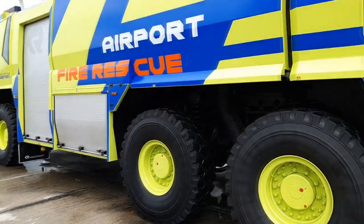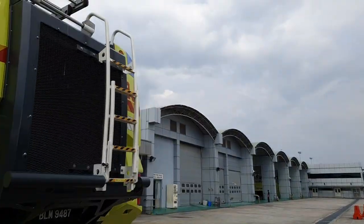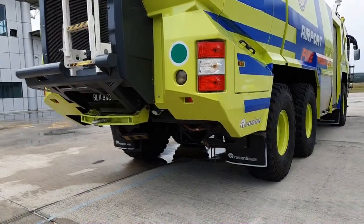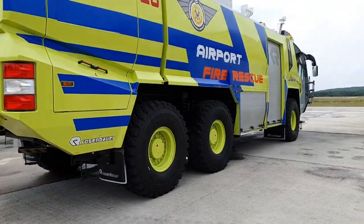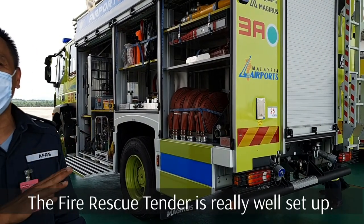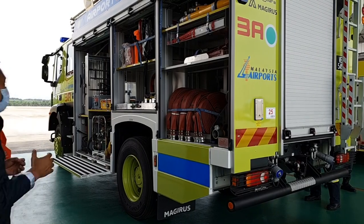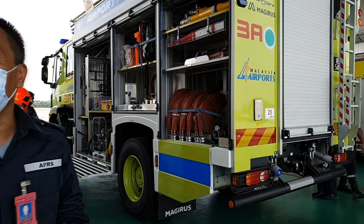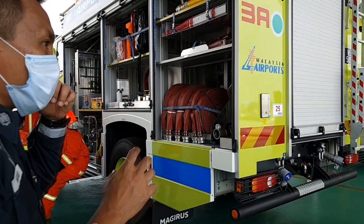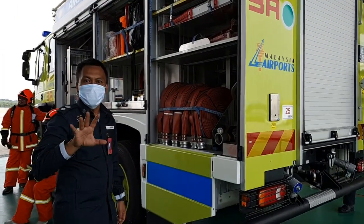Tires. It's a really heavy door, so that looks like the fire truck is pretty well protected. Just to introduce this vehicle, we call this vehicle Fire Rescue Tender. So basically, all the rescue equipment and some firefighting equipment. This vehicle is designed especially for structural fire. So like a regular one. Just to introduce some of the equipment.